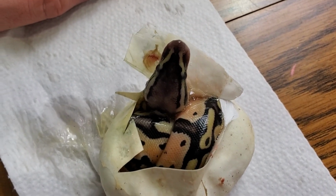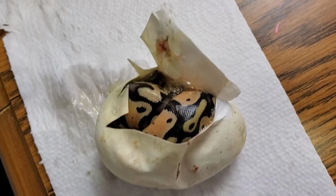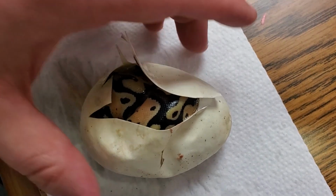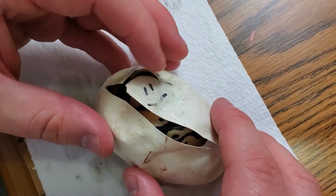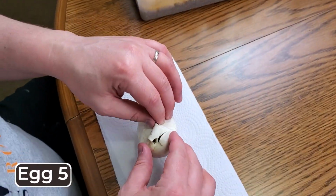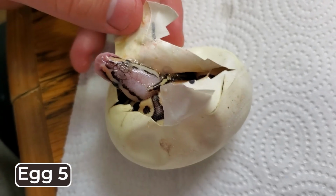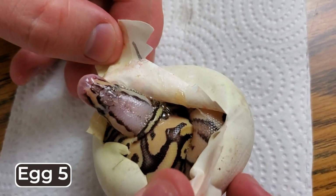Certainly one of the more entertaining clutches I've ever cut. I'm more just having fun cutting these. I'm a little perplexed on some of this, just the craziness of it, but I'd say Fire Pastel, possible Russo right now. All right, we'll just complete this row right here. Cut this one. They're all crazy. Okay, this is 100% pastel.